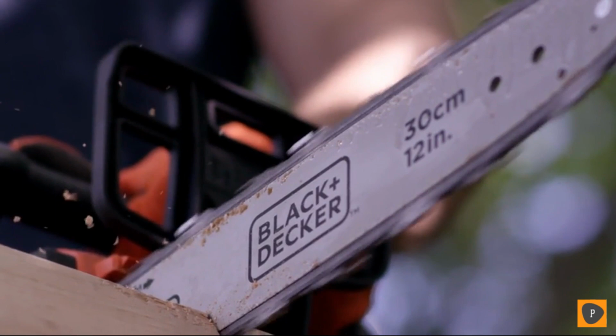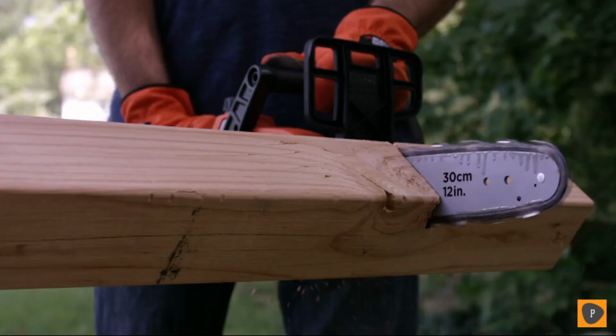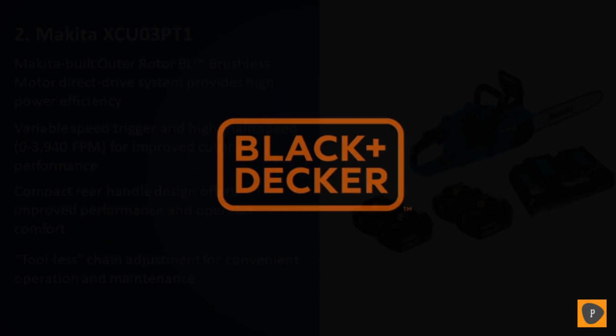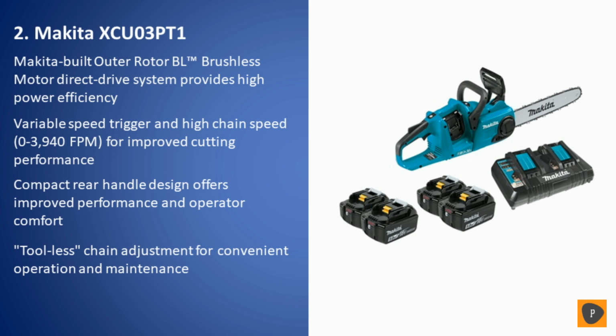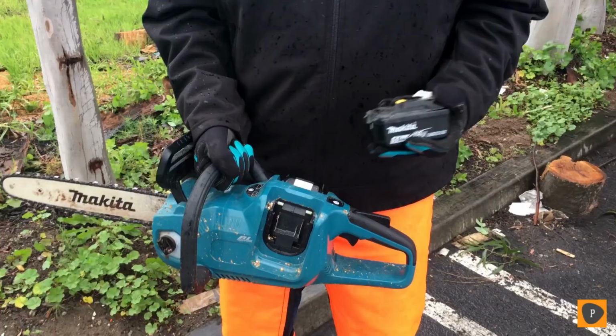The 40-volt max 2.0 amp-hour lithium-ion battery included with this chainsaw makes over 60 cuts in 4x4 pine lumber on average per single charge, resulting in 58% more cuts than the Ryobi RY4500. The 40-volt max lithium-ion cordless chainsaw from Black & Decker. Get gas performance without the hassles.